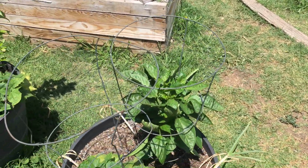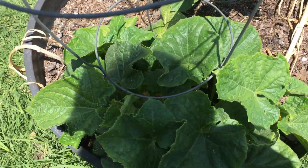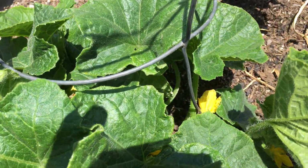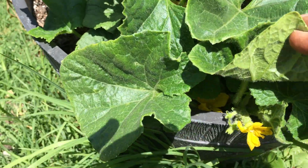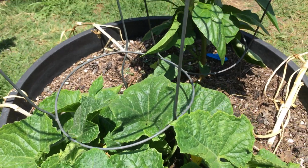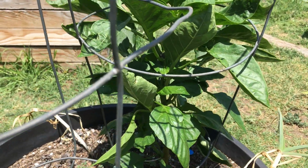Now, you got to keep checking your plants, especially cucumbers. I found a huge one hiding down here last night. I think it's still usable. I might make some pickles out of it. See a flower down there, so flowers there too. So they're doing really good. They just sneak up on you, and you gotta keep checking. And the pepper plant next to it is doing really well.